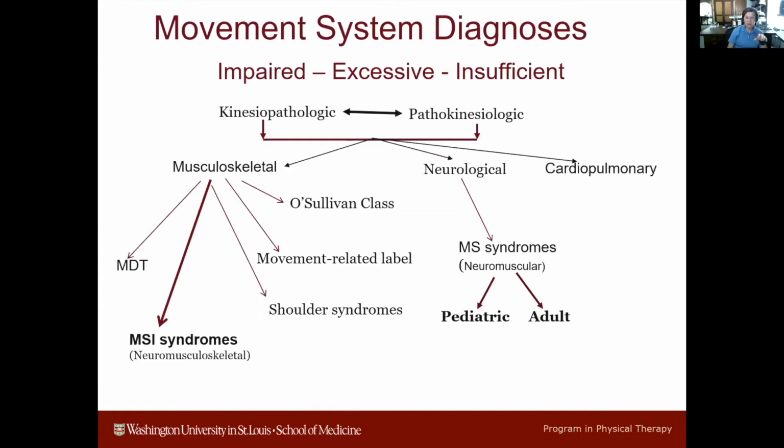This is a diagram to emphasize how important it is to make a movement system diagnosis when movement is impaired, not optimal, excessive, or insufficient. It can induce a kinesiopathologic problem, which means how movement is inducing the pathology, or a pathokinesiologic problem, how a lesion or pathology in one of the contributing systems causes bad movement, and they can go back and forth. And these are just some ideas of different diagnostic classifications.